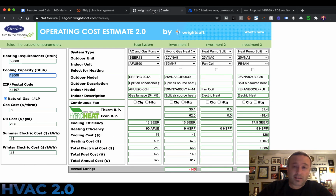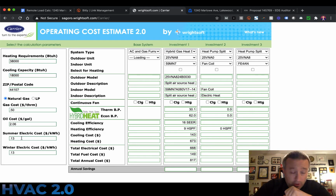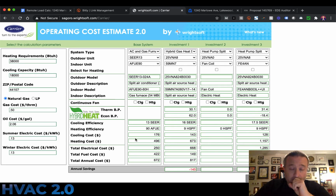So RightSoft has this nice little program through Carrier that you can back into loads. So I already have these loads correct here, but you put in the zip code, 50 cents a therm. I mean, you can also select propane if you want. And then you put in your electric costs. And it goes and it figures all this stuff out.